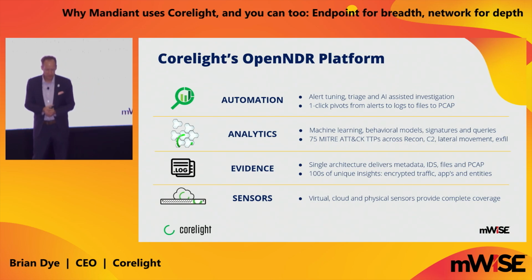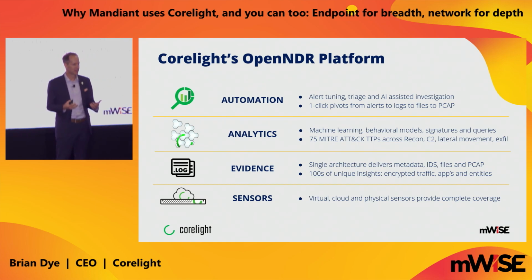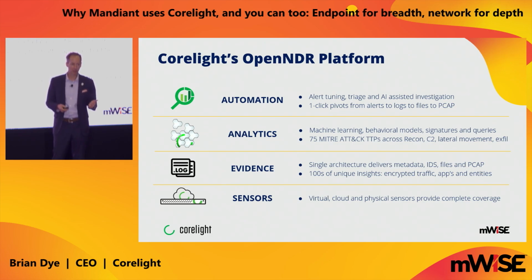And just to net out the story of where we started: why did Mandiant want to work with us? It's really because we share a couple of common philosophies. One is we believe that the right evidence is critical. You can have the best analysis platform and the best people on the planet, but if you don't have the right data to look at, you can't figure this out. AI and ML will not solve the problem if you don't have the right data. So you need the right evidence foundation to begin.